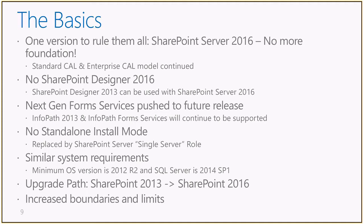If you would like to install a single server, we have a new single server role, and the system requirements for rolling out 2016 are nearly identical to the 2013 platforms. If you've got 2013, or if you have planned infrastructure in preparation for 2013, chances are you should be good for 2016 as well, except for perhaps SQL Server. You would need SQL Server 2014 Service Pack 1 or higher.